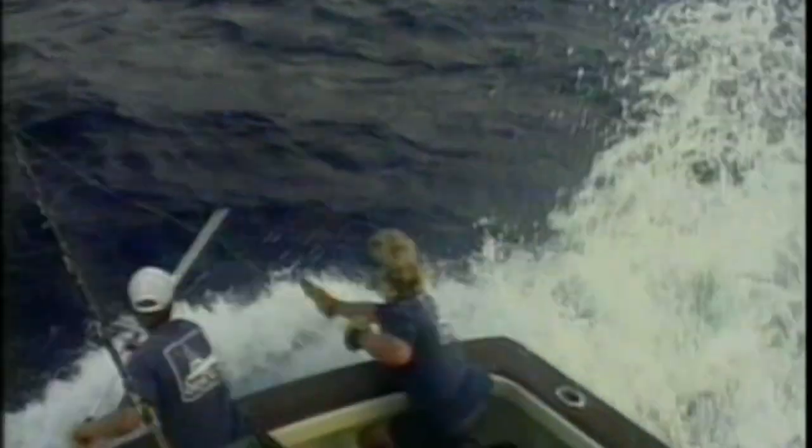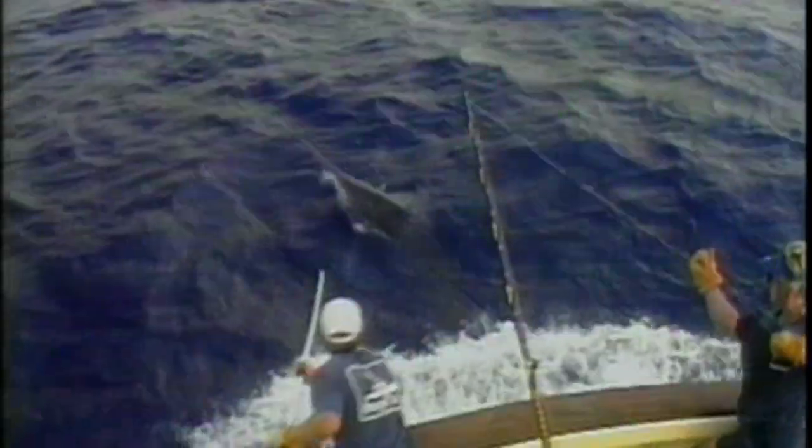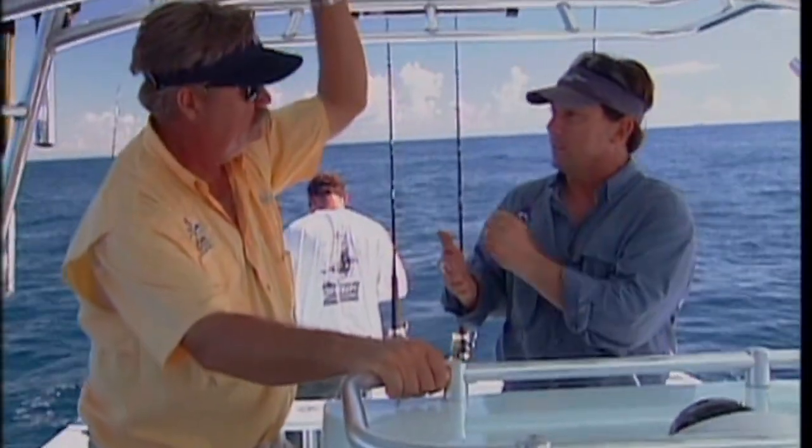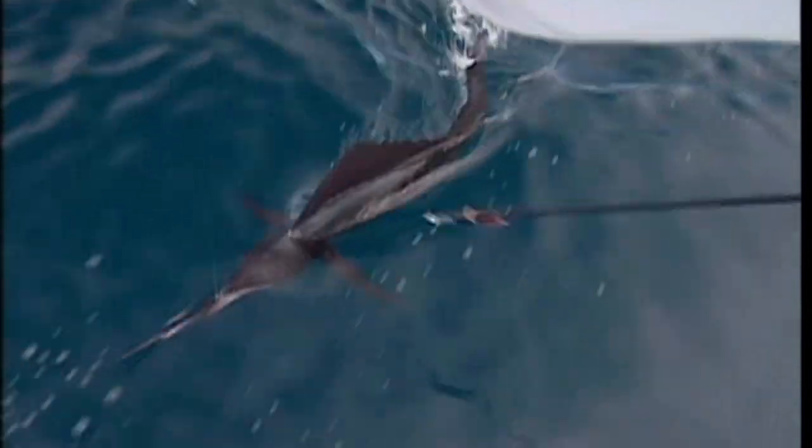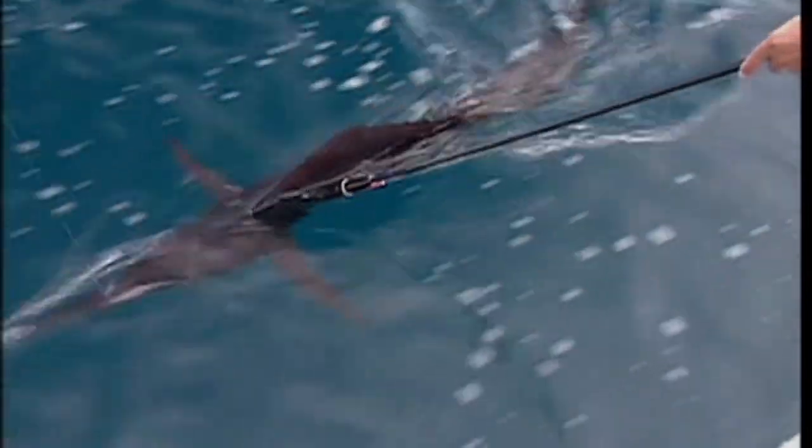It's important to learn proper tagging technique before you try it on your own. Take your time and get the fish settled down and calm before attempting to place the tag. It's almost impossible to tag a thrashing fish correctly. When the fish is settled, insert the tag firmly into its shoulder, 6 inches or more behind the head and close to the dorsal fin. Be careful to avoid placing the tag in the fish's gut where it can damage internal organs.